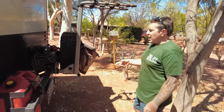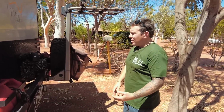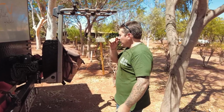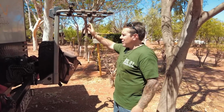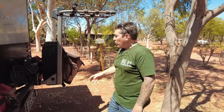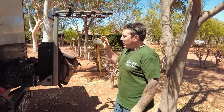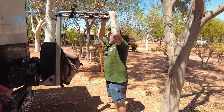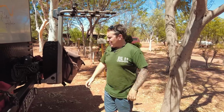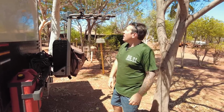And that's been on there since Darwin, and we've done all through the Kimberley, we've done the Gibb River Road now, we've been off-grid and doing all sorts of camping. We've had the one bike on there. It hasn't budged, it hasn't moved, it hasn't bent anything, it hasn't done anything. I was quite skeptical about it, to know if it was going to be doing anything funky, because when you think about all that weight hanging off the back there, the physics of that doesn't sit well, but it's been performing really, really well.